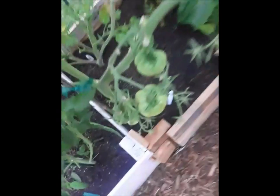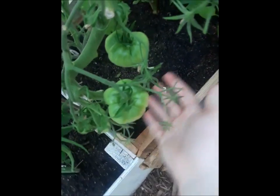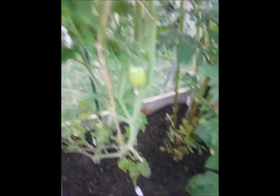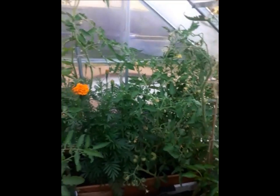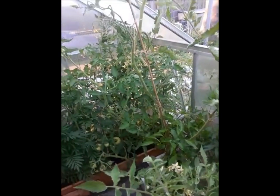There's a lot of fruit that is easily bigger than a golf ball, getting bigger every day, and it's so heartening to see. I've been looking a couple nights recently with a black light out here, and I haven't seen any evidence of tomato hornworms yet. I'm going to keep looking, but as of right now, I haven't seen foliage eaten, I haven't found them under black light at night, and I haven't seen any signs of them. So for right now and going forward, I hope that continues.